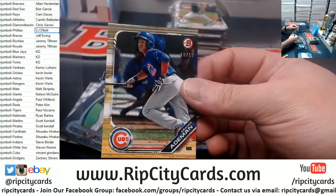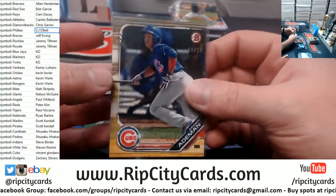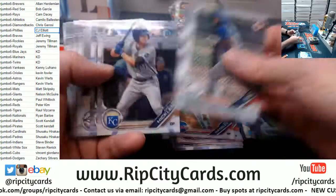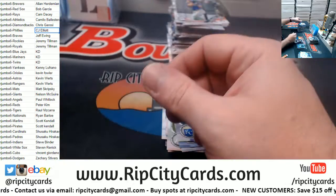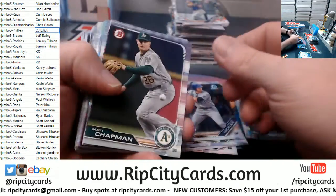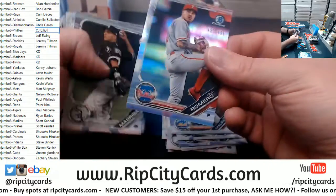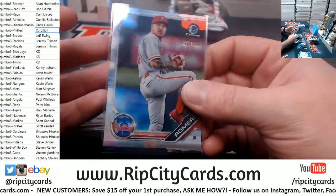Aiken /150, or /150 excuse me, gold paper for the Cubbies. Hey, JoJo, to 499 for the Phillies, refractor.